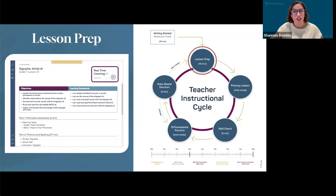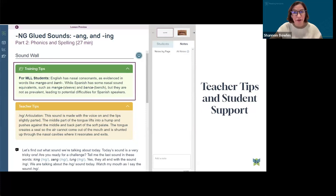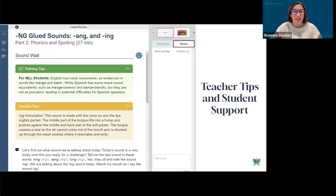From the lesson summary page, teachers can select lesson preview to prepare their lesson. In lesson preview, the teacher can see the full scripted lesson along with tips for multilingual learners and other special populations, as well as some additional teacher tips in there. And they also have access to the notes section. This is where teachers can make notes of things they want to remember during the lesson delivery. Kind of think of it like your digital Post-its in your manual.